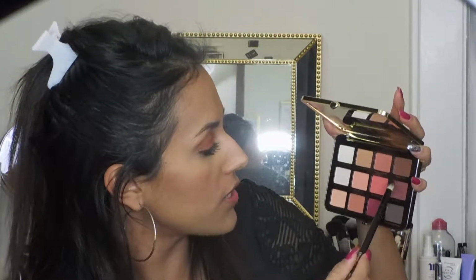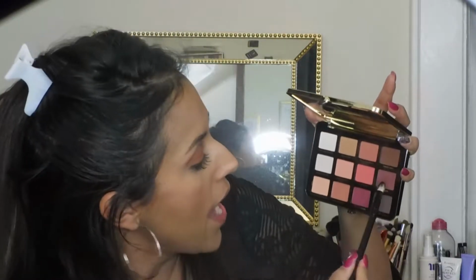So we're going to transform the eyes pretty easily. We're going to go ahead and use this Just Peachy Matte palette by Too Faced. I'm going to use this kind of deep cranberry color. It's like cranberry and chocolate put together, and it's called Just Right. We're going to use that one, and we're just going to darken the crease just a little bit.